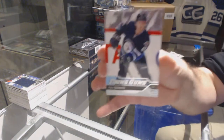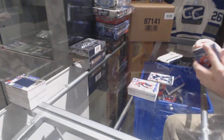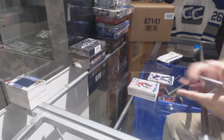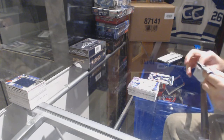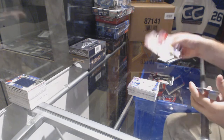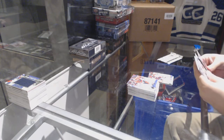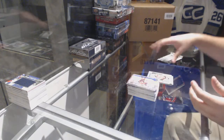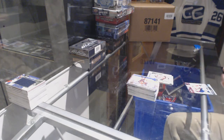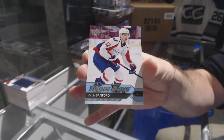Young Guns for the Winnipeg Jets, Kyle Connor. Canvas of Barkov for the Panthers. Portrait of Mark Stone for the Sens. And should be a final Young Gun. Is a Young Guns for the Washington Capitals, Zach Sanford.